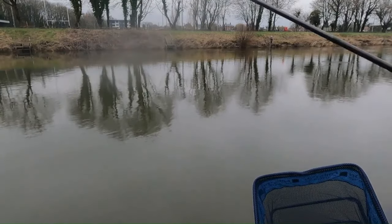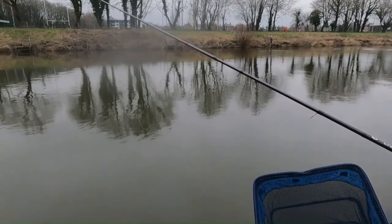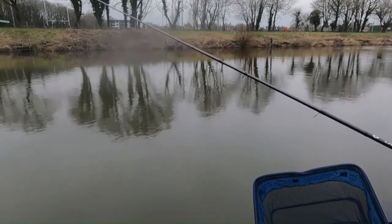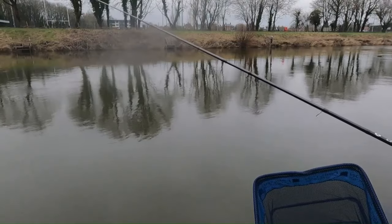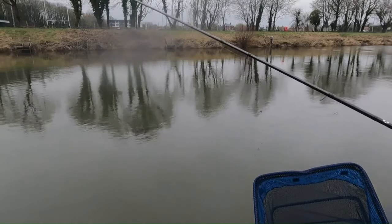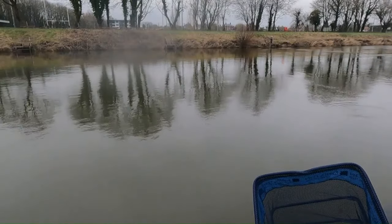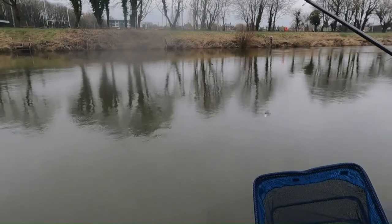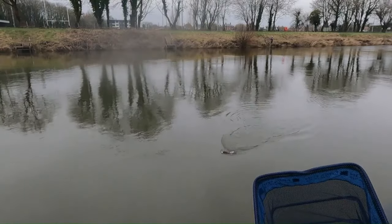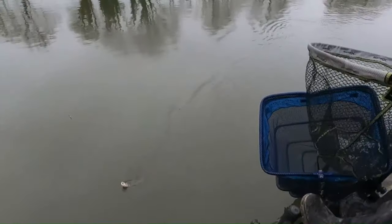There you go, guys, I'm in again. So these fish are definitely in the middle of the river. Bear that in mind when you come down here, guys. If you want to catch a chub, you have to go right out. Obviously when the river's up, you can get them closer in, but at the moment, they're right in the middle. You might pick one or two up in the side, but the majority are in the middle. Coming in right now. Usual nets quite a bit.